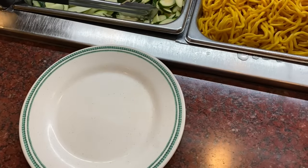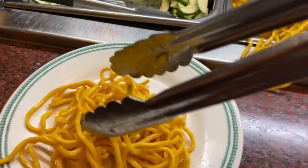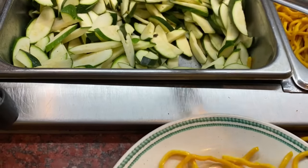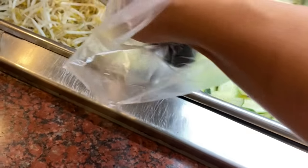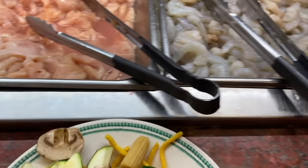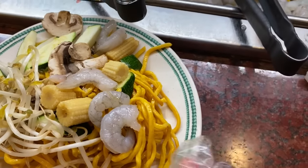All right guys, and with the other to-go box, I'm gonna get some noodles to go. So we're gonna make our own noodles again. Lots of noodles. Some healthy vegetables, zucchini. Some mushrooms. Bean sprouts are great. I really like the corn. Have some shrimp. So with the beef, like I said earlier, I'm gonna look at the Mongolian beef instead.